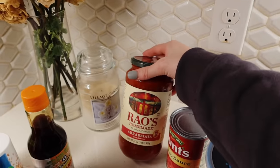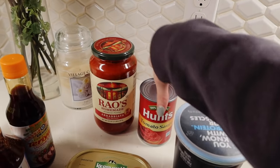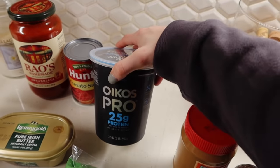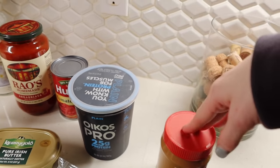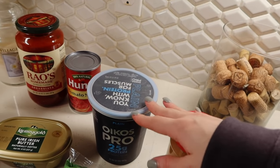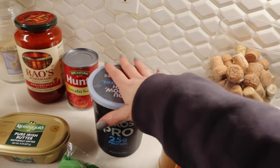And then I obviously got some pasta sauce. The Rao's Arrabbiata is my favorite, but then I also just got some plain tomato sauce to mix the two together. And then I got some plain protein Greek yogurt, staple in my fridge. I go through this so quick because I either mix it with peanut butter and have it with apples, or I add it to pasta. I add it to everything, you guys. Taco dishes. It's so versatile. You will go through this so quick. I know it seems like a lot, but trust me, I go through it within like 4 days.